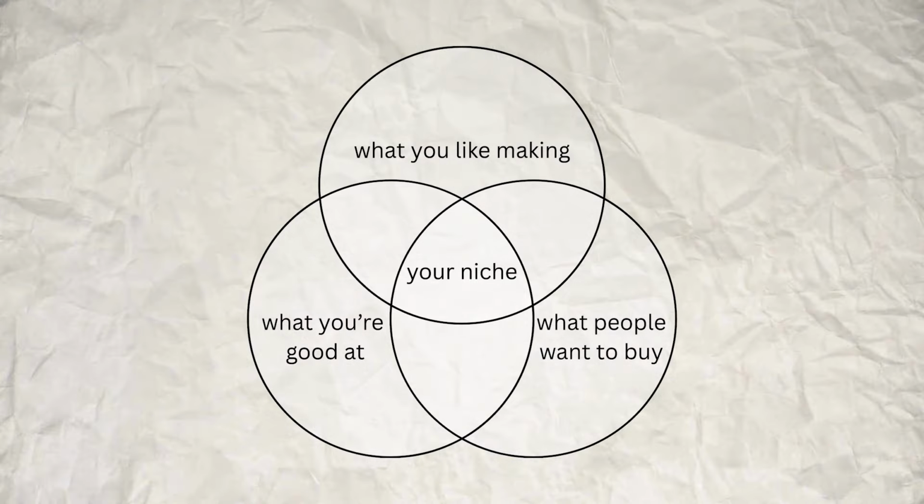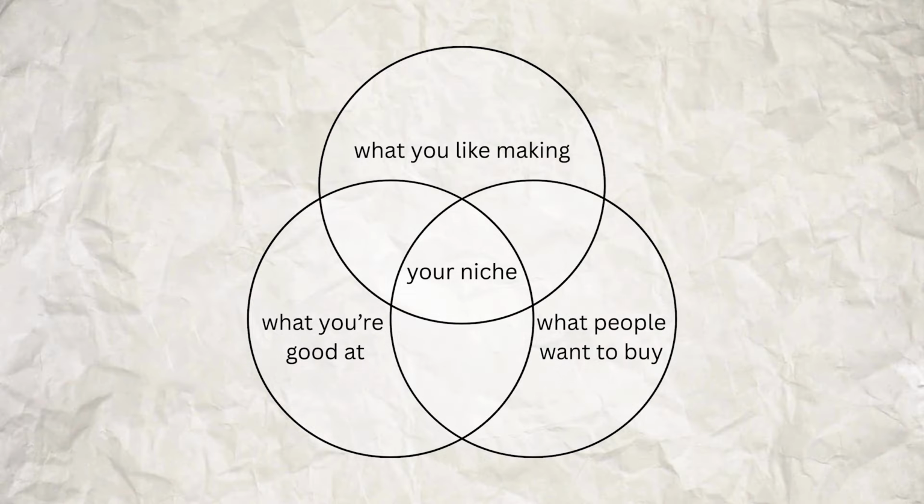A niche is simply a focus. It's the overlap between what you're making, what you're good at, and what people want to buy. It doesn't have to be ultra specific or restrictive. It just needs to give your audience a clear idea of what you create. So you can think of it like this.